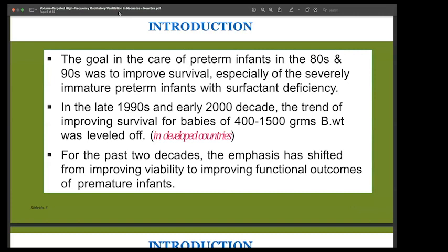So the goal in the care of preterm infants in the 80s and 90s was to improve survival, especially for the severely immature preterm infant with surfactant deficiency. However, in the last 3 decades, the trend of improving survival has leveled. In North America, Europe, and Australia, you find the survival rate for infants between 400 and 1500 grams did not differ for the last couple of decades. However, there is still opportunity to improve survival in developing countries with resource-deficient capacity.